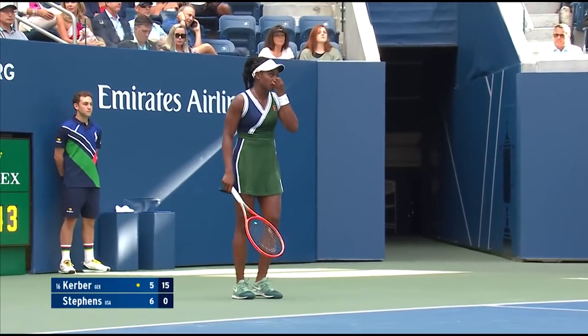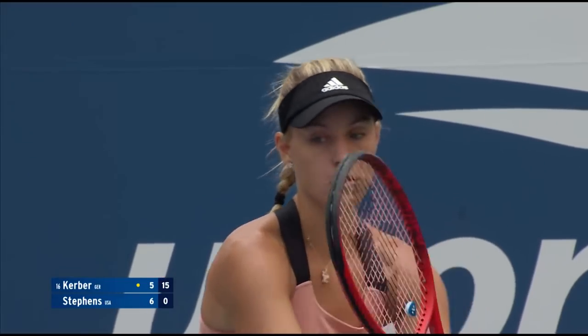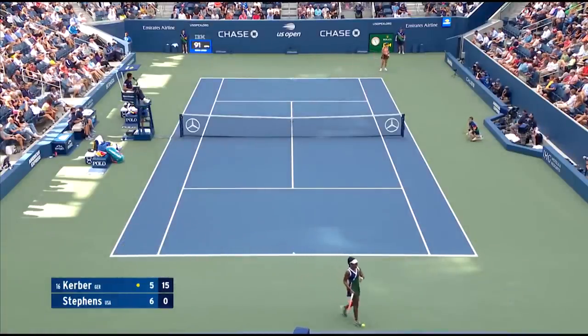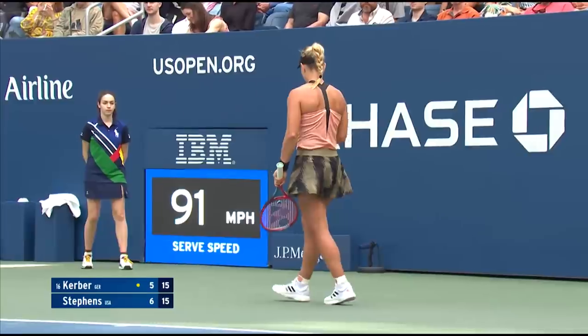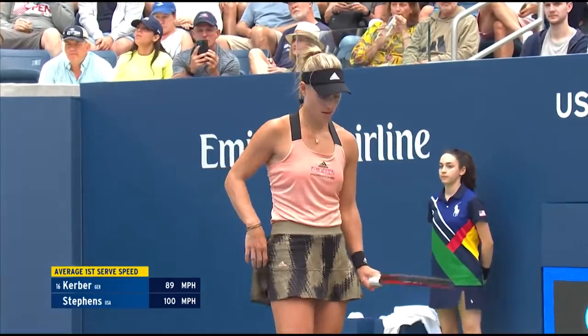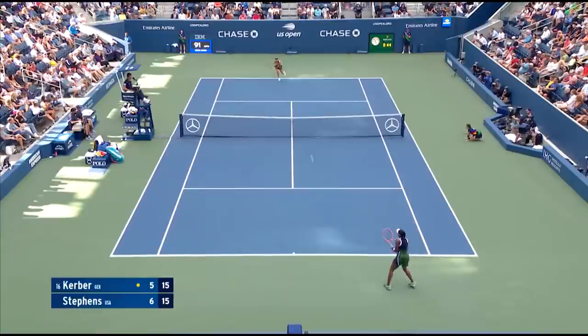Well, anything short, the other's going to punish, and there the Stevens return of serve landed mid-court, and Kerber gave it the treatment it deserved. 15-0. Stevens was cruising, and then all of a sudden she throws in a double fault when she's serving for that set and just changed the tenor.